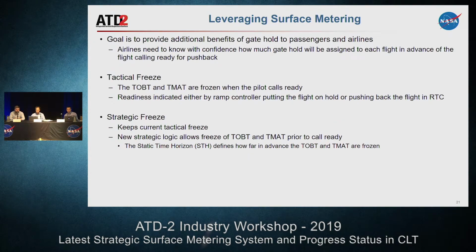So part of the goal of strategic metering is to allow airlines to leverage surface metering. This was a phrase coined by Mike Bryant, former ramp director at American at Charlotte. He wanted to be able to pass benefits back to the customer, which is a goal of TFDM: how can we benefit the customer with surface metering? When you're holding the flight at the gate, can we get that information out to our gate agents and other people earlier so that we can pass those benefits back to the customer by helping people make flights or making sure people get to where they're going?